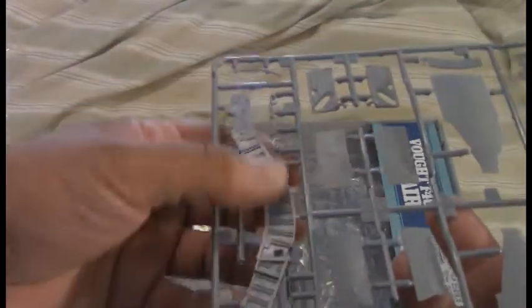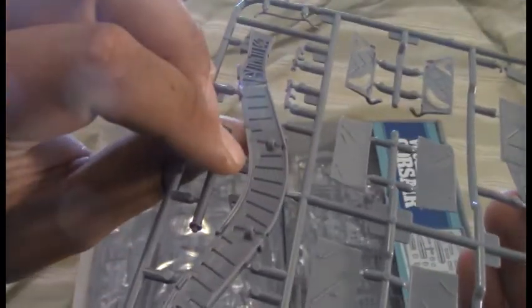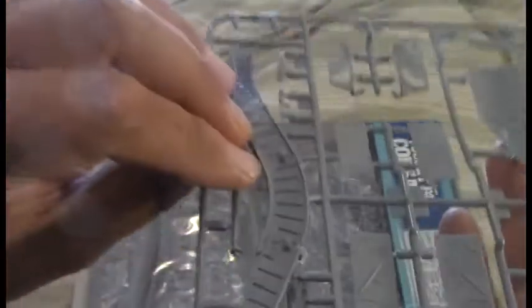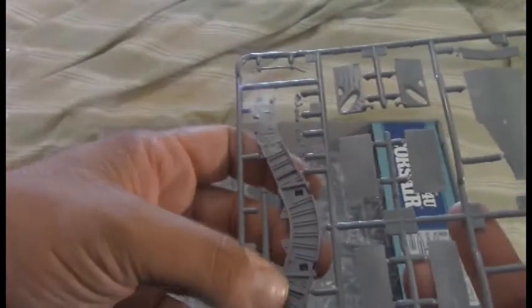This would be the front or rear bulkhead of the landing gear bay. I'm not quite sure. Looks like it has detail on both sides, so it might actually be a center spar for the entire landing gear bay. But you can see it follows the curvature of the wing and fuselage.